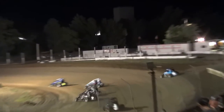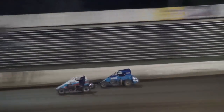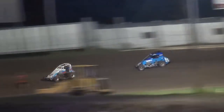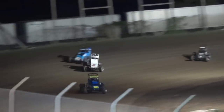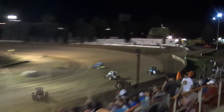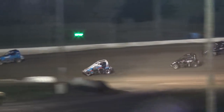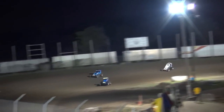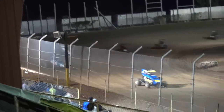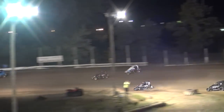Chad Winfrey. Wesley Smith on top, trying to redo what he'd done the lap before. Not so much luck. His second still battling. Wesley Smith has him now a solid second. Smith now going for the lead. Chad Winfrey, Wesley Smith, Luke Howard in third for a moment.